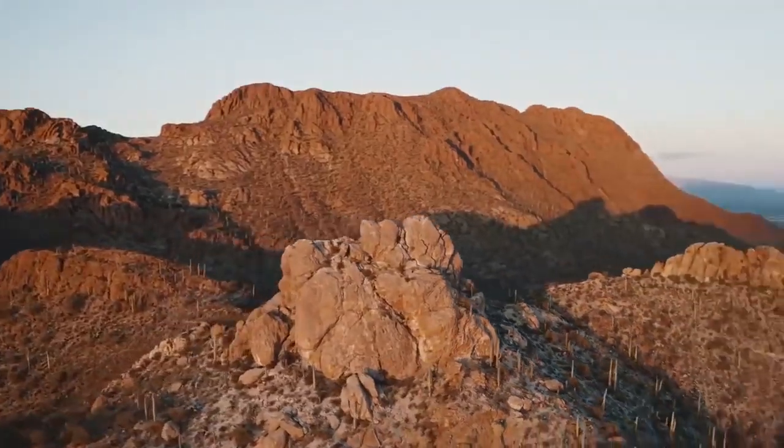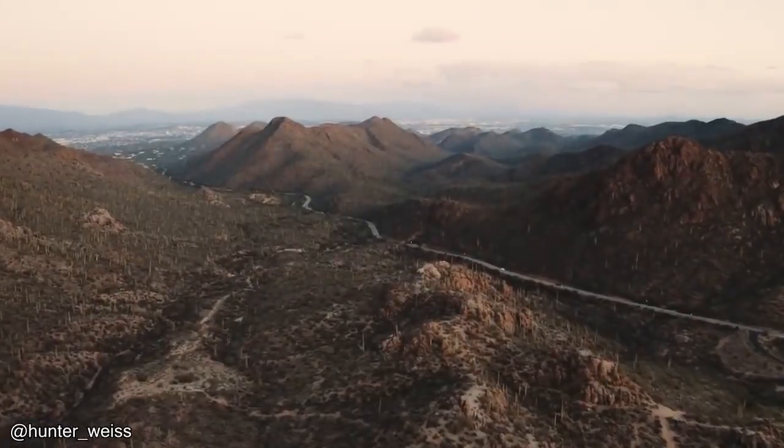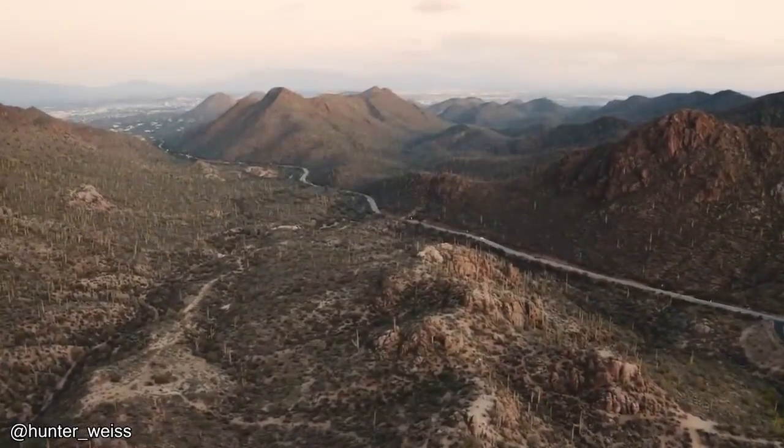The average winter temperature in Tucson, Arizona is about 68 degrees. About a week ago, this hot desert was completely covered in a blanket of snow.